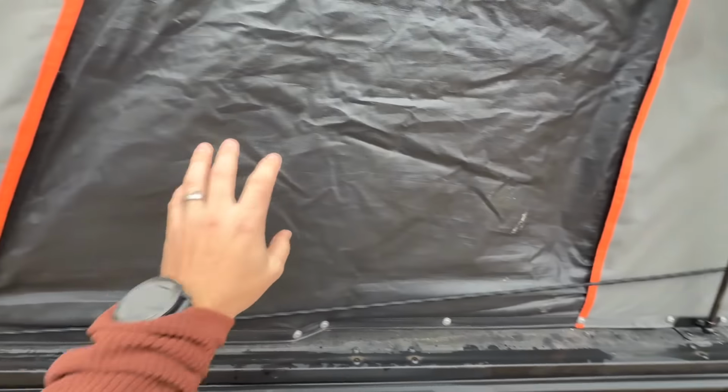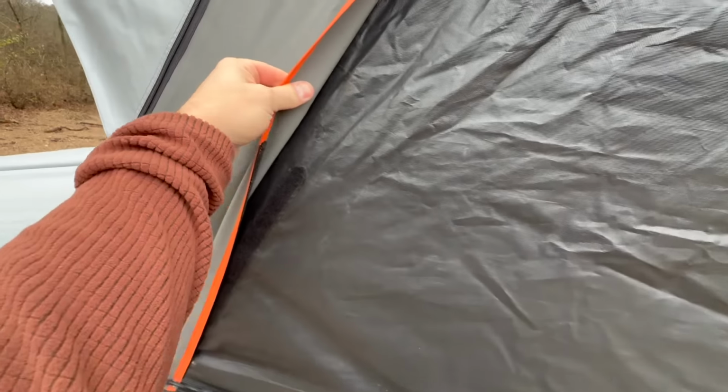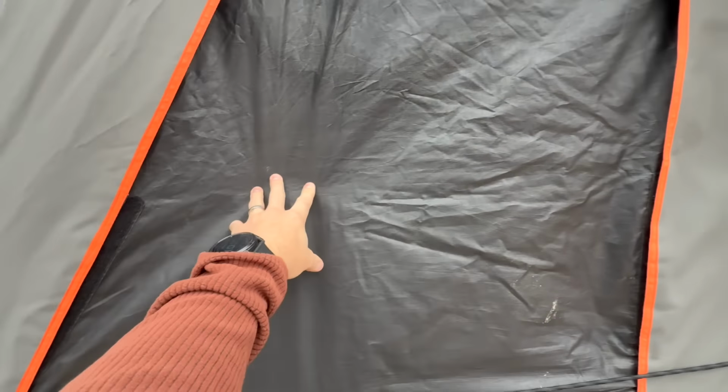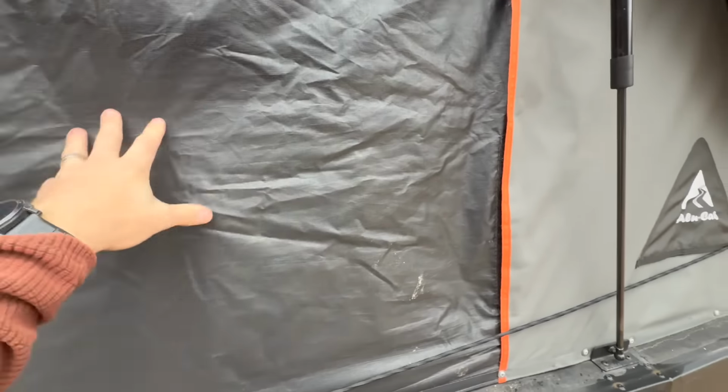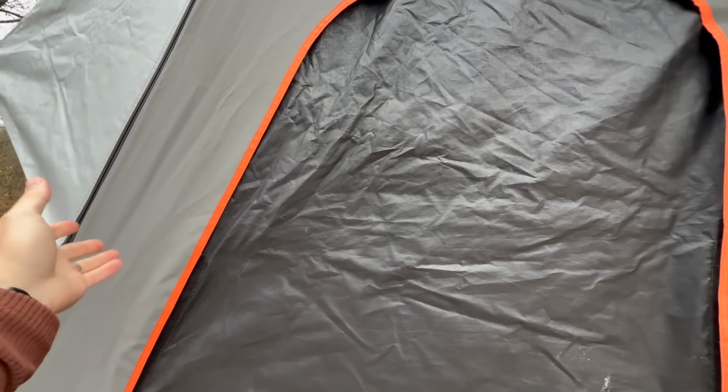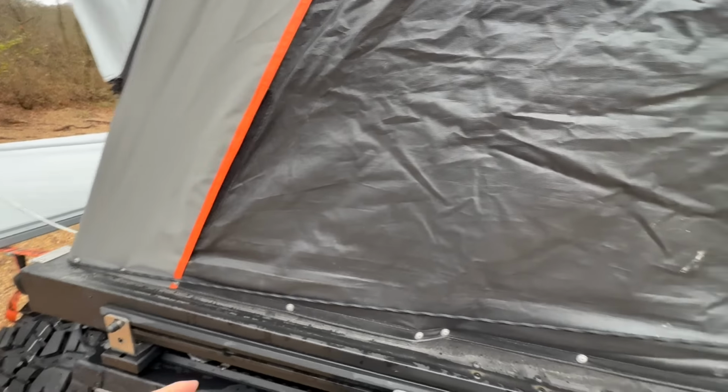Okay, another thing just in general is this material. It's super thick. I've had this in just disgusting nasty storms. It holds up great. It does not soak or anything. It kind of just piles off. Is that the word? Piles off?